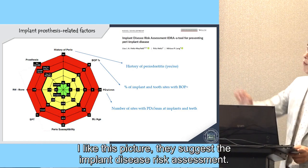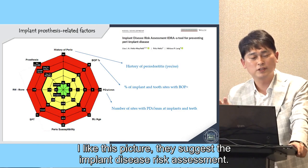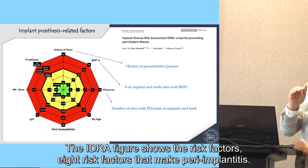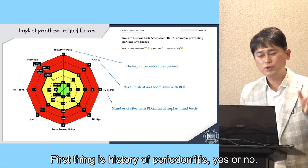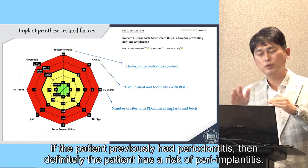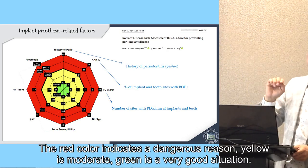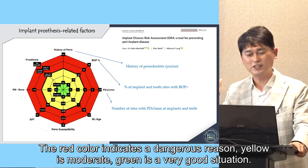Anyway, I like these pictures. They suggest the implant disease risk assessment. We can call this figure the IDRA table. The IDRA figure shows eight risk factors for peri-implantitis. The first is the history of periodontitis, yes or no. If the patient previously had periodontitis, definitely this patient has a risk of peri-implantitis. The red color indicates the dangerous region, yellow is moderate, and green is a very good situation.